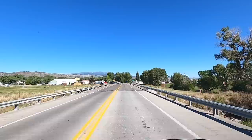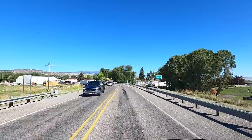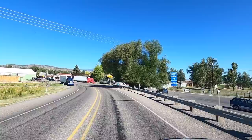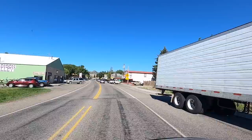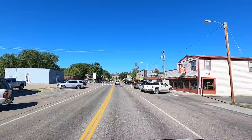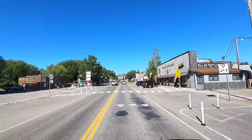Well, this must be Ennis. Small town USA. I see a rig parked over there. Here we go. Motels. This is what I love. Small town USA right here. Cruise through the downtown. Downtown Ennis. See what they got here.